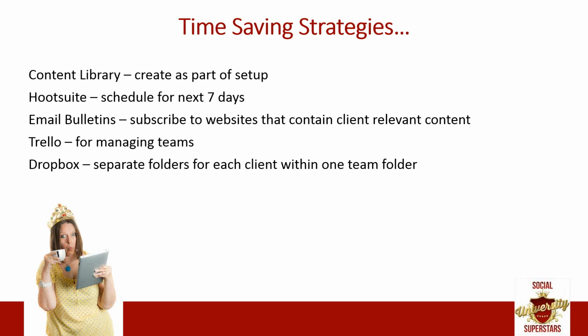We use Dropbox, a shared team folder, so everyone in the team has got access to it, and within that shared folder, separate folders for each client. So anything that we get from the client gets saved in the Dropbox, so that any one of us can access it. If the person who normally deals with that client account isn't around, anyone can get hold of everything that we have. And that's how we save time inside this business with managing social media for our clients.